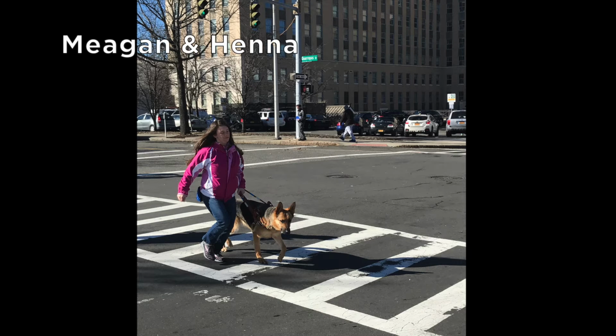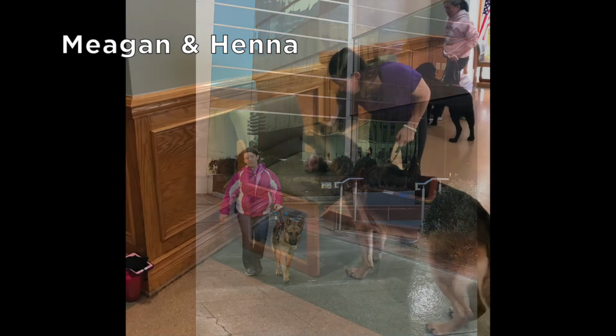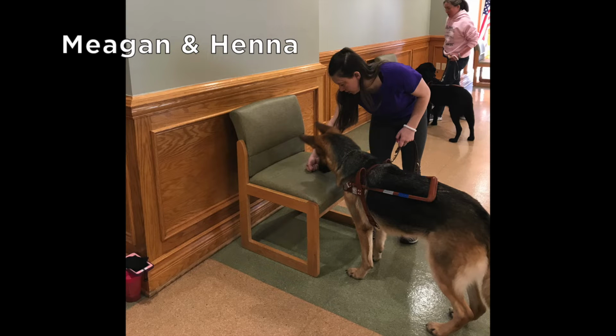Now this is Meagan and her German Shepherd Henna making their way through a white painted crosswalk. Against a backdrop of reflective windows, we see Meagan and Henna walking confidently towards us on the sidewalk. Henna is nose to the chair as she and Meagan practice targeting in Alumni Hall.